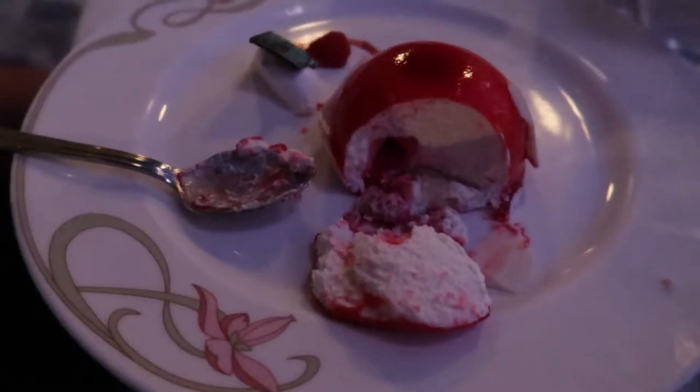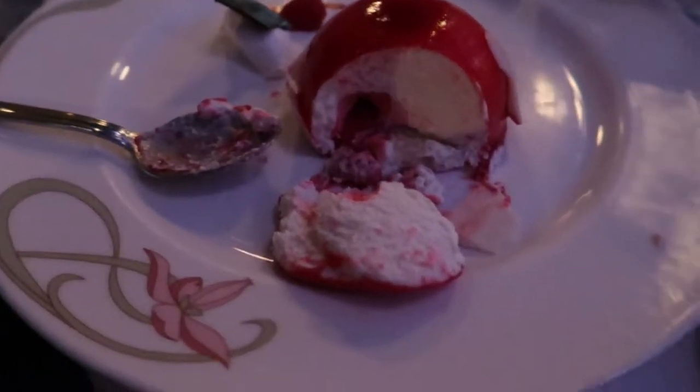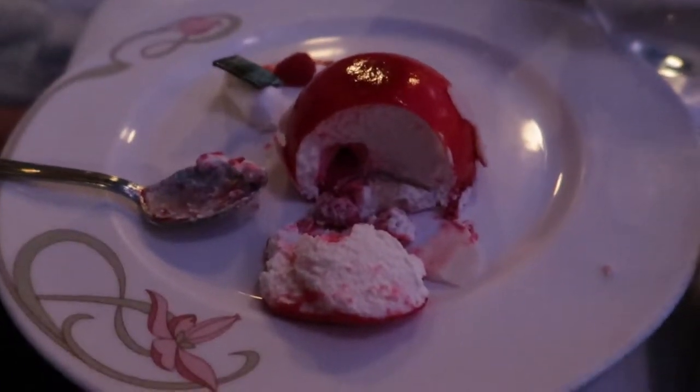Course number three. See, we got a lemon raspberry. Is that what it is? Lemon raspberry Bombe. We got this dark chocolate cake. Oh, it looks like midnight black on here. And we got another one. Got pecan pie. And some type of pudding. Date pudding. Oh yeah, nice ambiance.